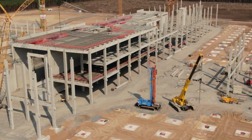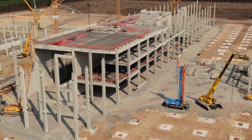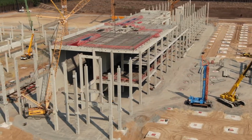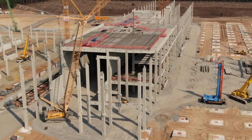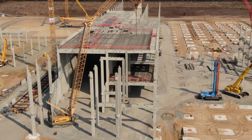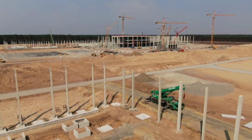The paint shop, on the other hand, is progressing in a very stunning fashion. The building is starting to take shape quickly, as it is already almost half completed. According to CEO Elon Musk, the paint shop in Giga Berlin will be the best in the world. It will be equipped with the latest equipment that has not been used anywhere else.